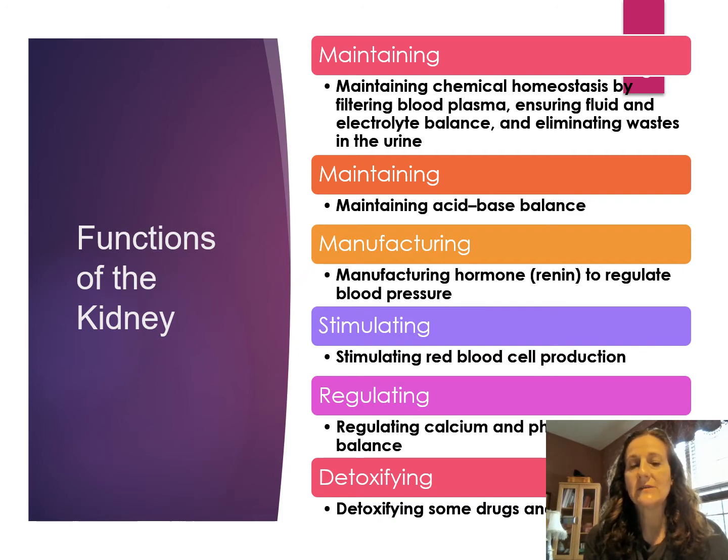So as you can see, as we're going through the functions of the kidneys, if you have acute renal failure or chronic renal failure, as related to nutrition, there's so many things going on and all the functions that could go wrong. The other issue is maintaining acid-base balance, very important. Also, there's a hormone, renin or renin, I've heard both, that functions to regulate blood pressure. So this is also an important function of the kidneys.